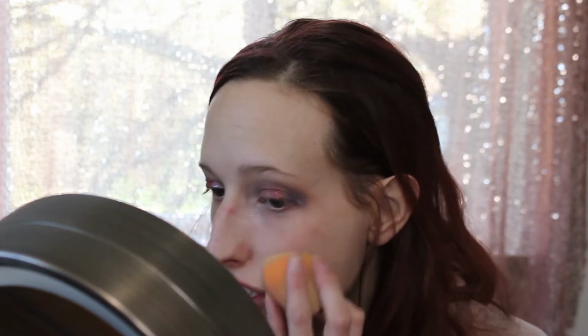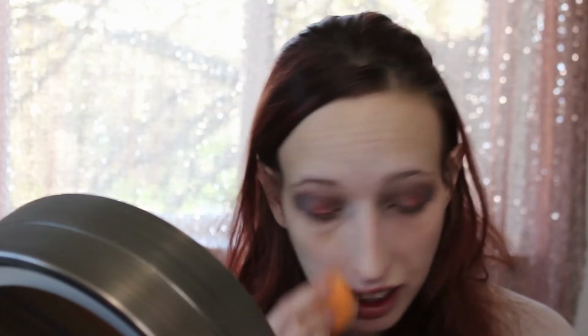I teeter right on that line between being fair and being light, so it just kind of depends. This time of the year, I think I run more fair. And I do love a good tinted moisturizer. I know they run a little bit lighter because it is a tinted moisturizer, so if I'm not quite exact on the match, it's not something I have to worry about. So far the color match is doing pretty good actually. I'm not overly worried about it.